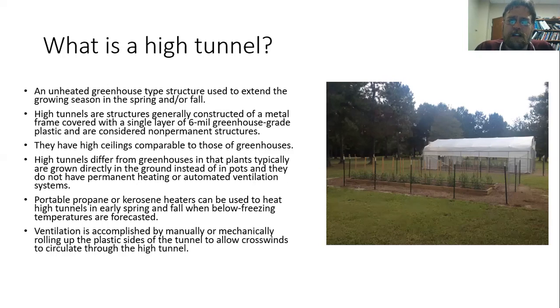And in greenhouses, generally speaking, we're going to be growing plants in pots. Oftentimes, we're going to be using benches inside of a greenhouse. In a high tunnel, we tend to be growing in the ground. Sometimes we do have raised beds inside, but that's going to be a major difference.